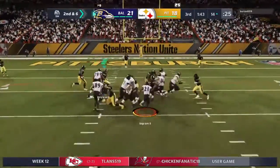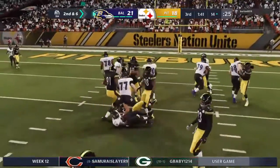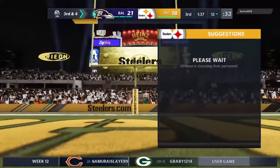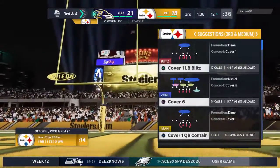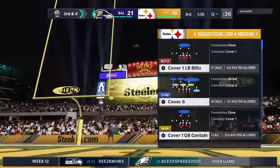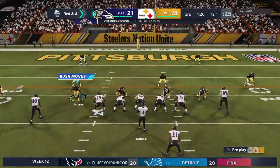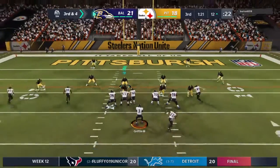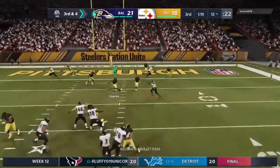Second and 6. On second down, it's Ingram, and he'll fight his way down right around the 12. 2 yards the gain there, and now they're left with a third and about 4 for a first. Now, that's a mountain of a man that just made that stop, isn't it? But he's more than that. This guy's nimble and quick. More than a space eater, he just made a great play there.